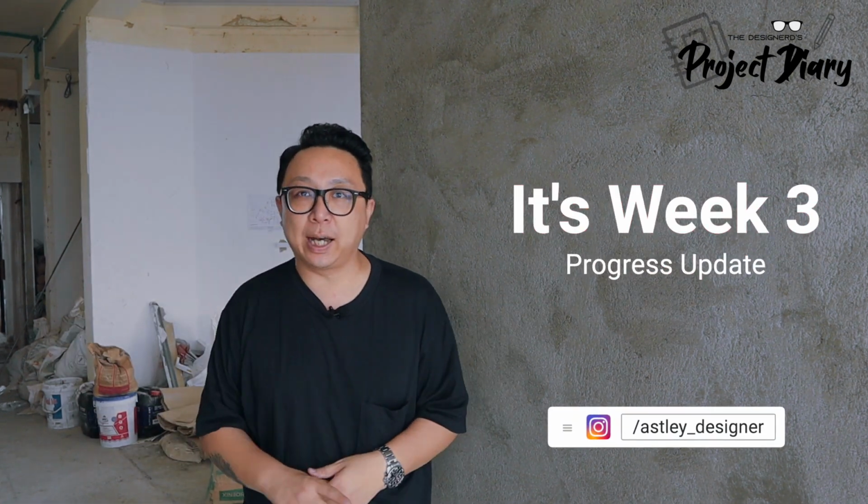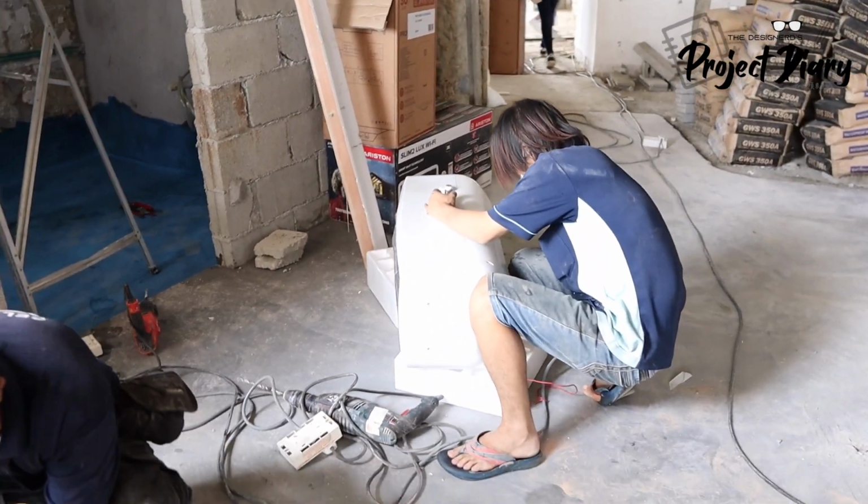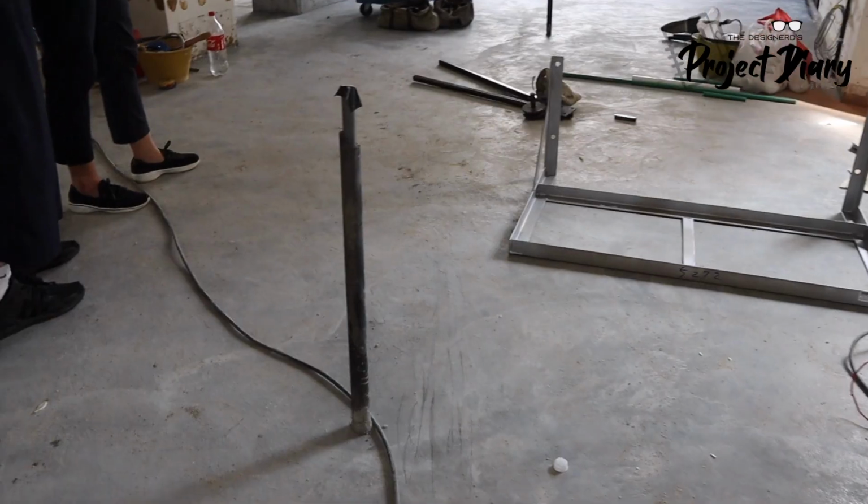Okay, it's week 3 in the progress right now. A lot of things moving. As you can hear from the background, there's a lot of hammering going on. So we are installing the heater right now, and we also spotted a few days ago that there's actually an error in the aircon piping.